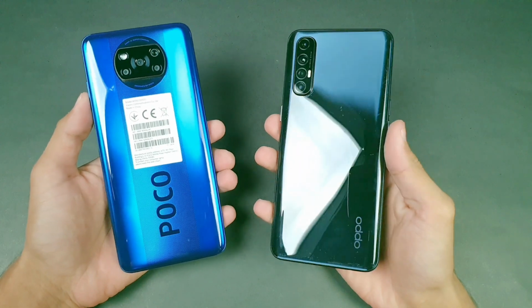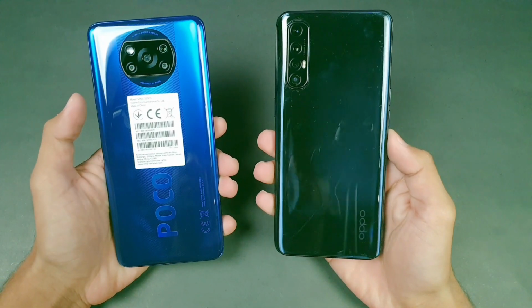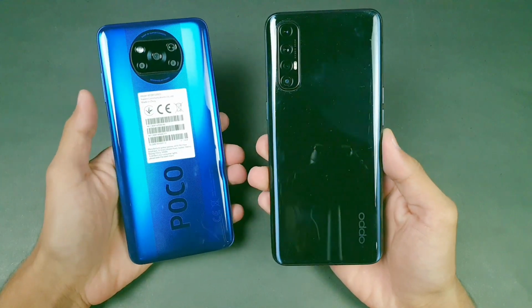Hey guys, what's up? I am back with a brand new video and it's time to do a speed test comparison between the Poco X3 NFC versus the Oppo Reno 3 Pro.